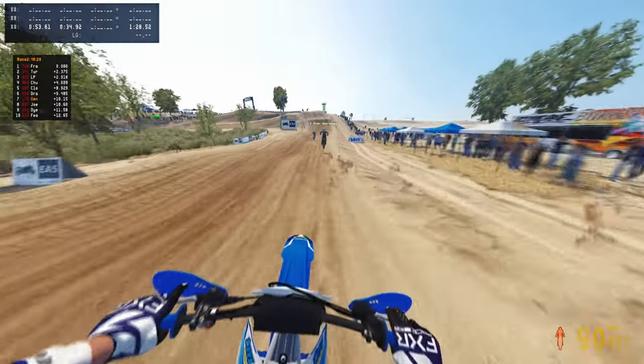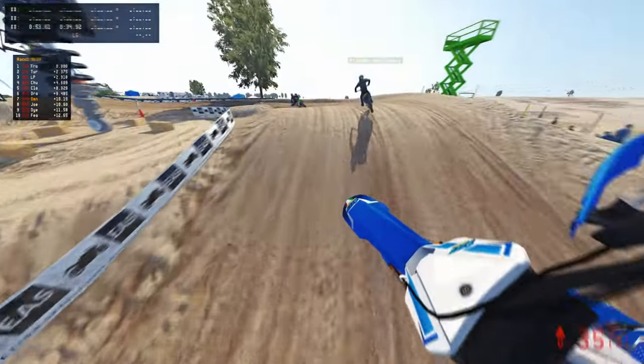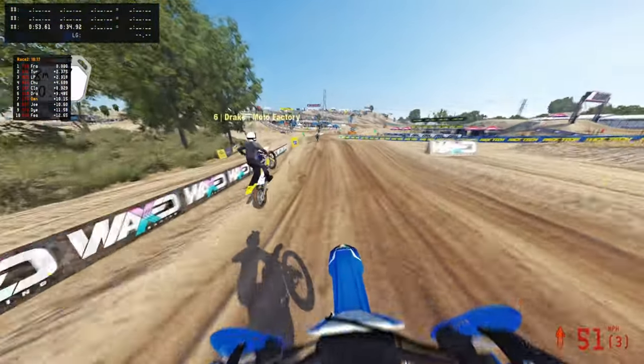Like I said, this isn't the fastest bike of the bunch. It's just very consistent. You can have the fastest bike on the track, but if you can't keep that bike in consistency, then I don't know what to do, man.